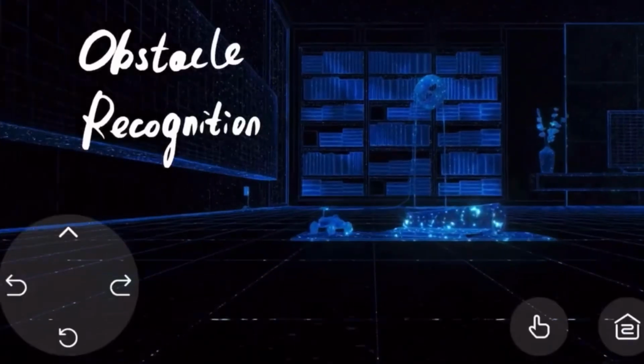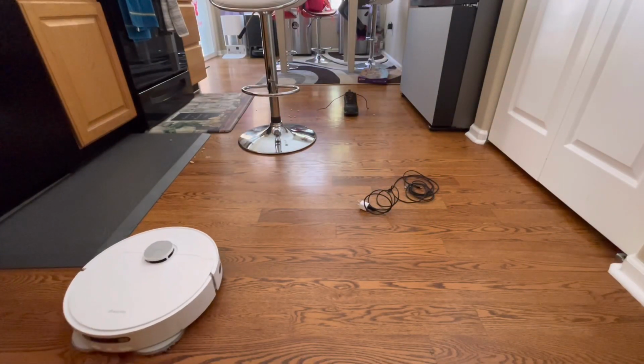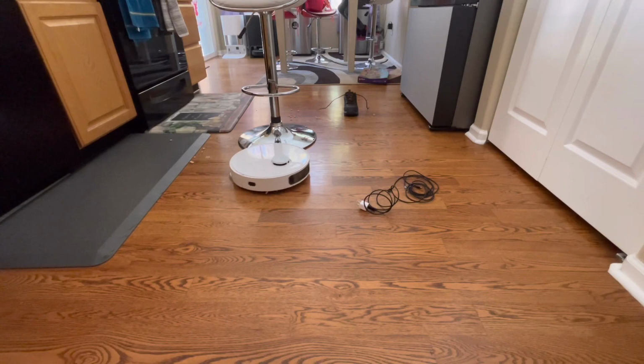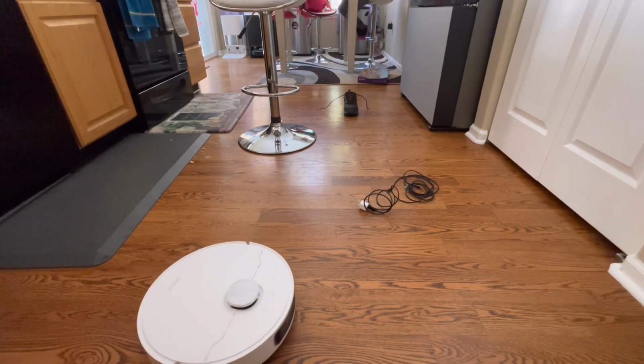Alright, let's talk about the 3D mapping and AI. So yes, this robot vacuum can recognize various obstacles. So here in front of me, I have a couple different objects. I have a bar stool pedestal. I also have some cables on the ground. And off to the back there is a shoe. So all three objects in this area, this robot vacuum should be able to recognize, and it will show up on the map.